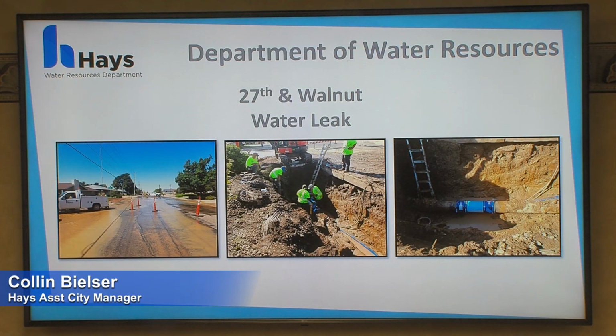This one you're probably more familiar with, even though the water to me doesn't look as significant. It was a bigger leak at 27th and Walnut. A contractor doing a job for another entity accidentally hit our water line. It was a 12-inch line, so there was a lot of work that had to be done in terms of shutting off valves. It's an important line. So they got that repaired in a day, though.